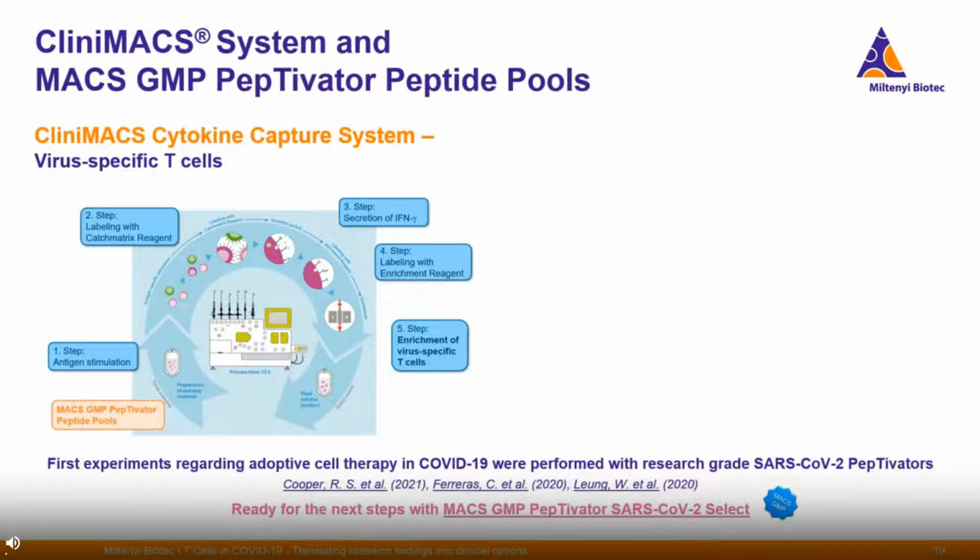Please also don't forget that if you want to isolate antigen or virus-specific T cells in a clinical setting, we also offer the so-called cytokine capture system, which is running on our CliniMACS Prodigy platform. So here actually first experiments regarding adoptive cell therapy in COVID-19 were performed with research-grade SARS-CoV-2 PepTivator peptide pools. However, now you're actually ready for the next steps with our MACS GMP PepTivator SARS-CoV-2 Select.